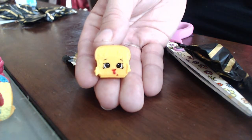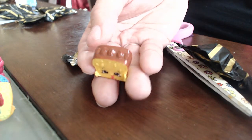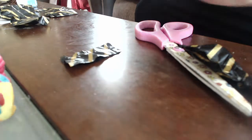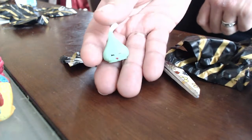Okay, this, oh, it's a stationery item. Okay, see, this is why I like buying them online, because you just never know what you're going to get. So she's from the stationery selection. I already have the eraser, and she is Nonny Notebook. She's got my glasses on. I swear to God, she has my glasses.